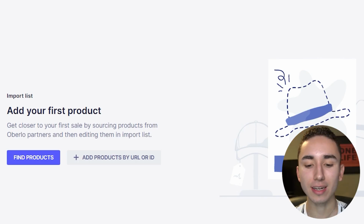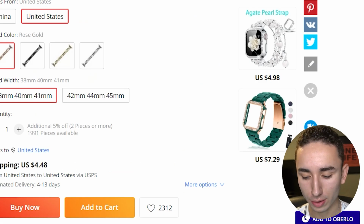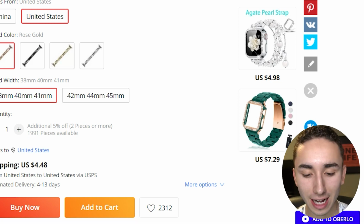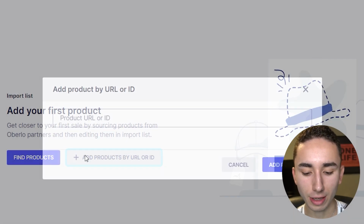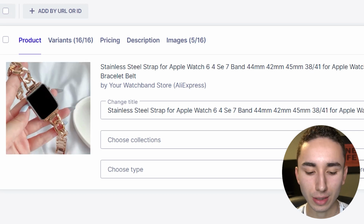The first way is that if you go onto the product page, a lot of times in the bottom right corner, you'll see this add to Oberlo icon. So if you click on it, it automatically takes it to Oberlo. But if you don't see that icon, which is pretty common, you can copy the URL right here. You can click on add products by URL, paste that, add product, and then boom shakalaka, your product appears.